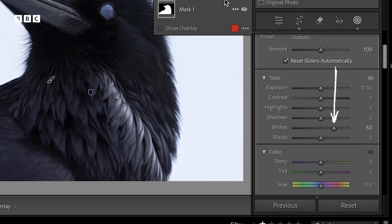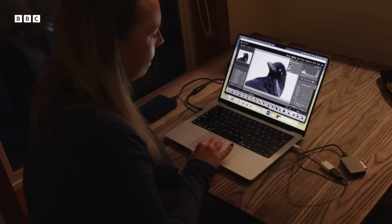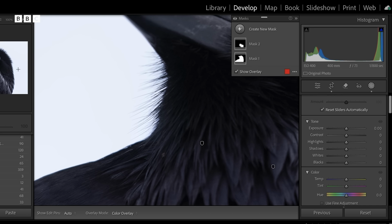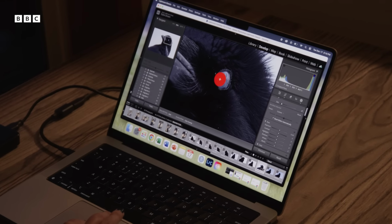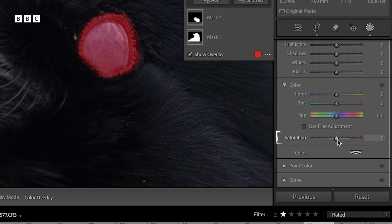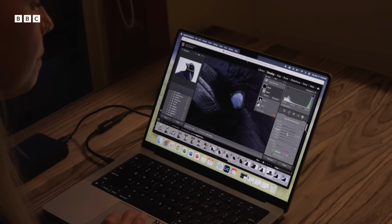There we go. Because my goal for the day was to really highlight that nictitating membrane, I'm gonna zoom in and just accentuate the blues on this just a smidge. Highlight the whole eye, and then I'm just gonna bump saturation ever so slightly. I don't want it to look unrealistic, but I do want the colors to stand out, and I want that to be the first thing that draws people into this photo.